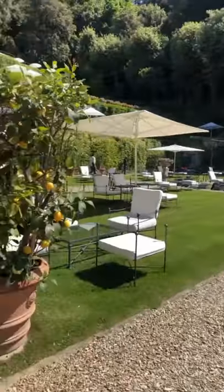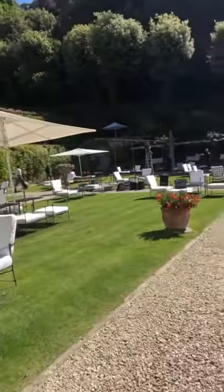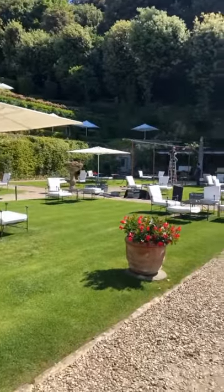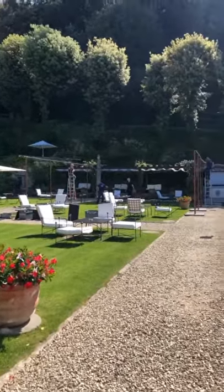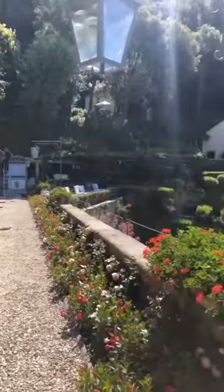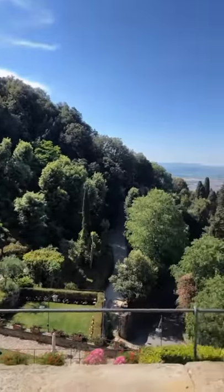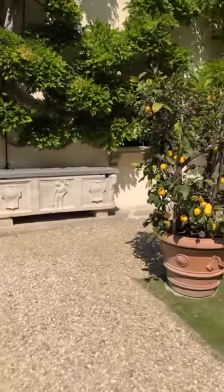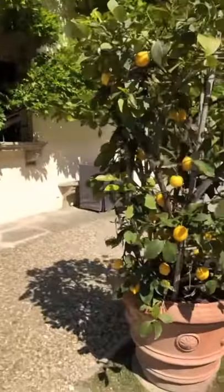Good morning. We're starting our morning in Florence. And they're getting ready for another wedding reception today. So they're up there building string lights. Such a gorgeous view and a gorgeous morning.